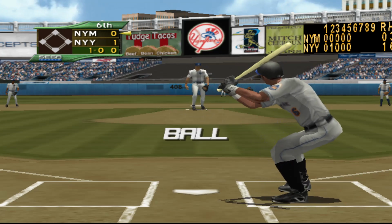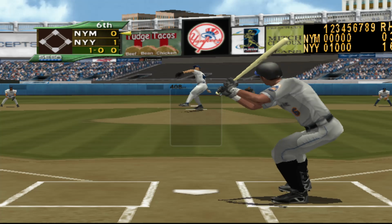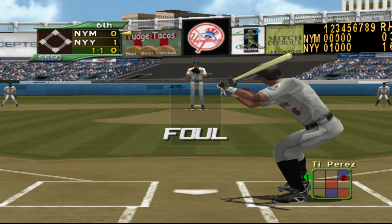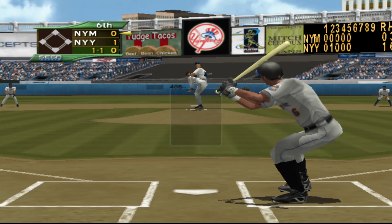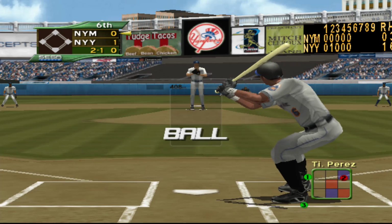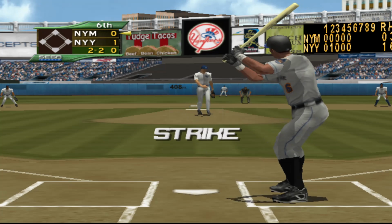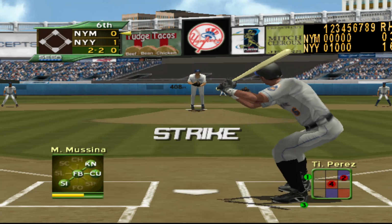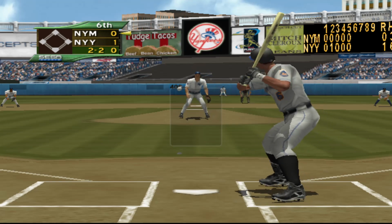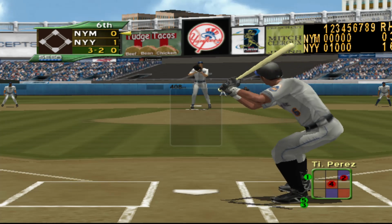Ball 1. Laced to third. 1 ball and 1 strike. The pitch is taken very outside. 2-1. That pitch is in there on the outside. 2-2. The batter takes this pitch way outside. The count is full.